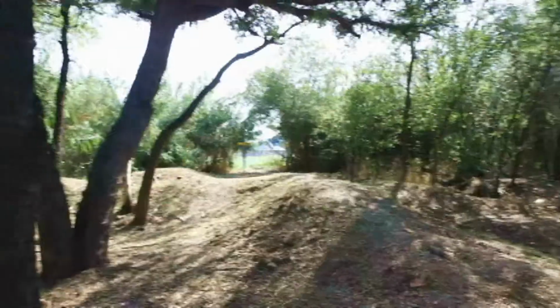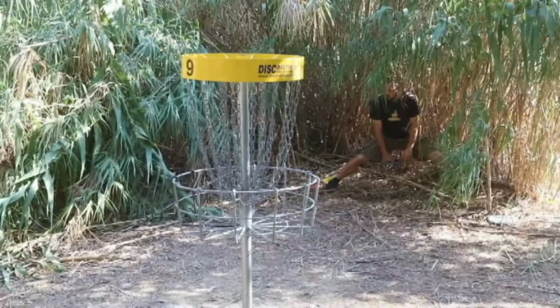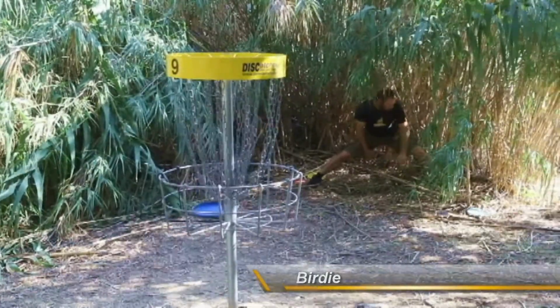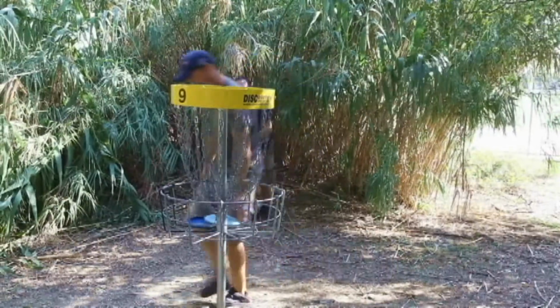Oh yeah, that was close. It had the height. Just a little bit off. Another little shot from Eric here. There you go. Off in the woods. And got a couple pars.